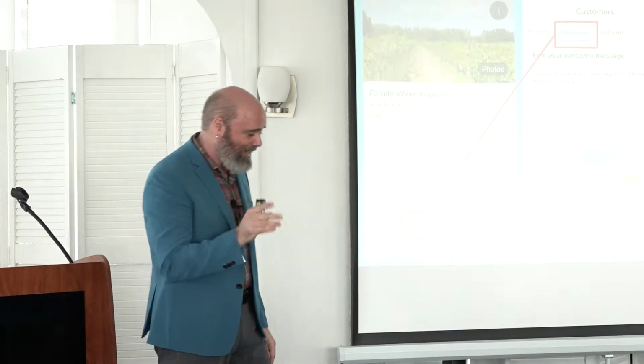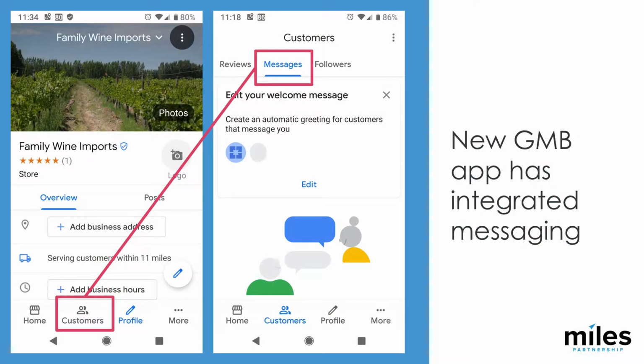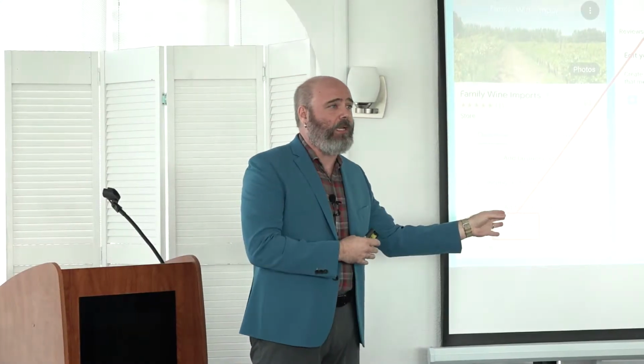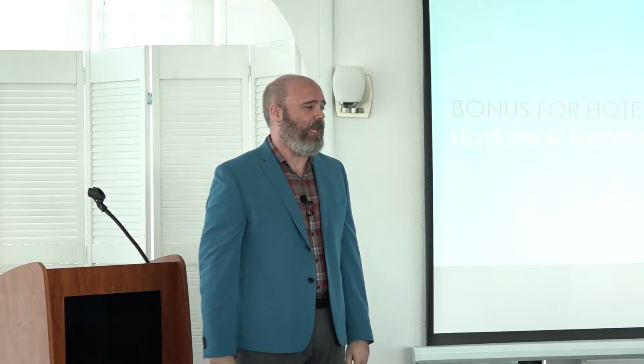The key difference right now is that the messaging is integrated into the app. If you used messaging before, and I used to have a segment where I talked about messaging, you used to have to set it up with an SMS and go through a bunch of steps to do that. You don't anymore. It's actually integrated into the GMB app. Okay, so that's a real easy one. It's also a good way to get notifications, sometimes perhaps too many notifications.